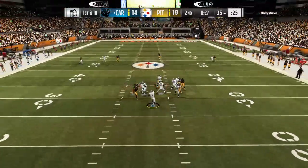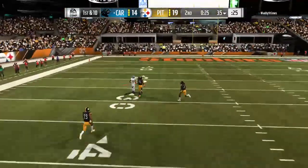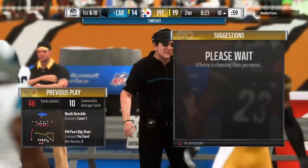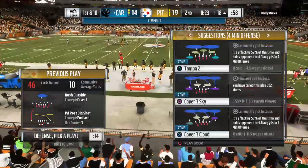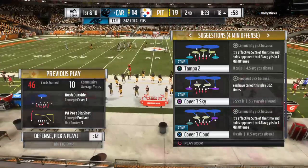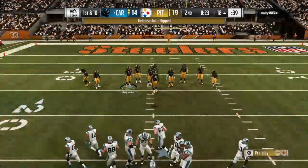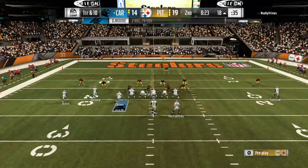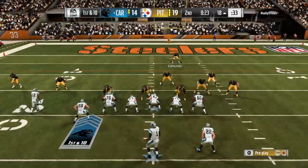On 1st and 10, Newton. He's going to loft one. Deep left side. It's caught inside the 25. And now we won't see a play on 1st down. We're going to get a timeout instead, as the stoppage will come with 23 seconds to go till halftime. So the big play means just like that, they'll operate from the red zone now on 1st down.